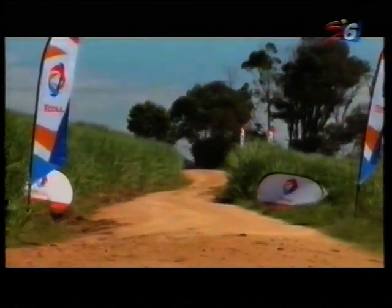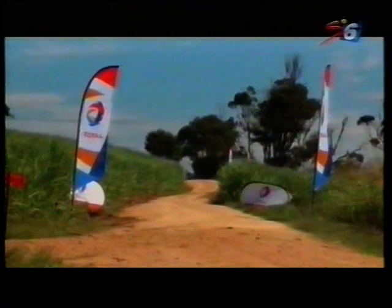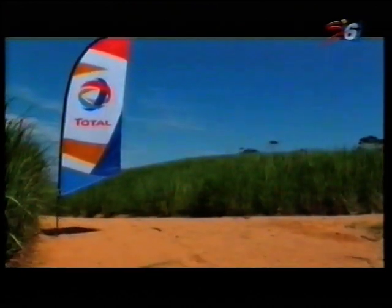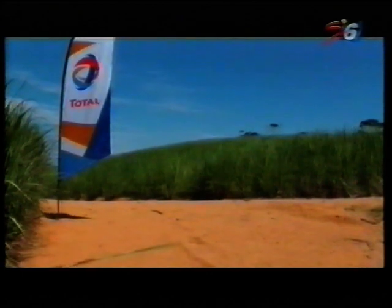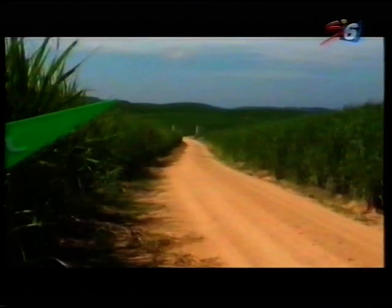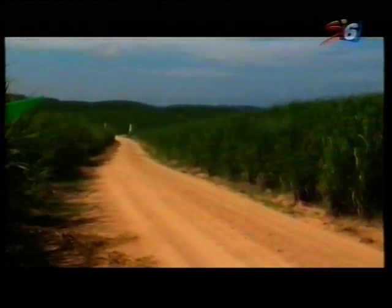Ellingham is a 25-kilometre test of driving skill just outside the south coast holiday town of Scottsboro. It's also the longest stage of the event, and although it's only stage 1, it could well influence the entire outcome of the Total Tour Natal.